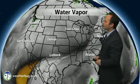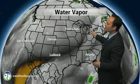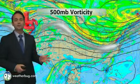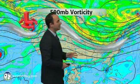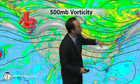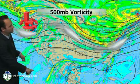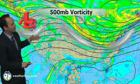All right, water vapor imagery. Notice this little dark streak from Texas all the way up into the eastern Great Lakes region. That's our cold front. Out ahead of that, we have rain, which really isn't all that interesting. Rainfall amounts will be tapering quite a bit from where we were earlier this week in the central part of the country. But there's that cooler air, a little trough of low pressure swinging on in. It has been a little warmer in the south and west due to this little ridge of high pressure developing.